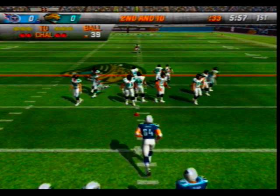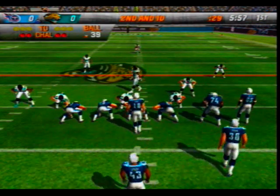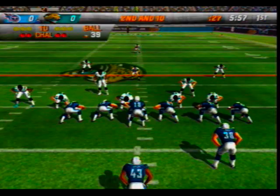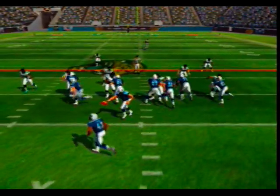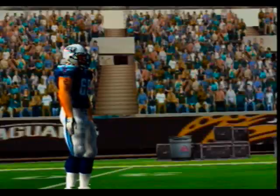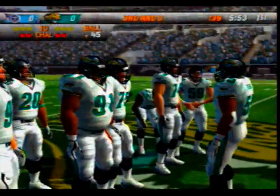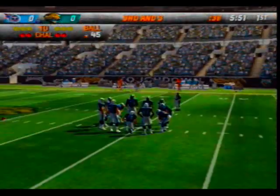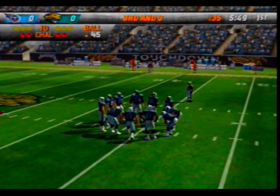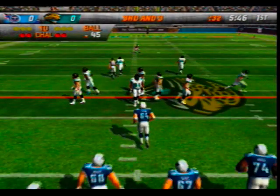Second and 10. Ball on the 39-yard line. Watch a man. Come on. All right, let's go. Hand it off to the back. Is there for the tackle at the 45-yard line. Vision is so important to these ball carriers. They got to find the hole and get to it before it closes. There's no hole there, and they got to know that too. If you don't have the vision, you just can't find the hole.